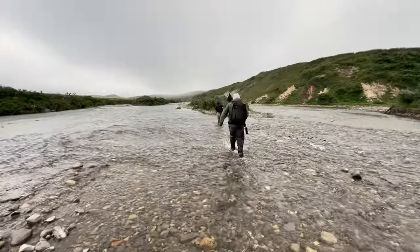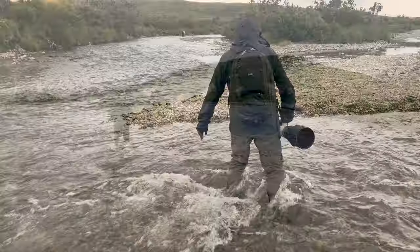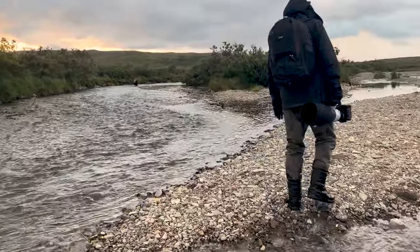We would end up totaling over 40 miles throughout the 5 days hiking, so there was a lot of walking around, and again, mostly through the river. I had spent a lot of money, more than I was comfortable doing, on a pair of waders, but I couldn't be happier that I got them.